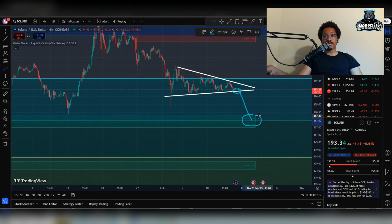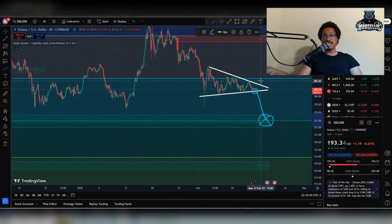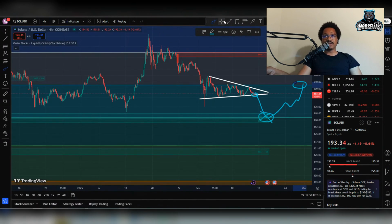Because we're still inside of a bull cycle, right? This is just the pullback phase, the first major pullback of this cycle. So when we see that going down to $163, we're probably going to almost immediately bounce right back up and recover and get back above 200. And that's going to be what gives us the momentum to get above that $200 resistance.